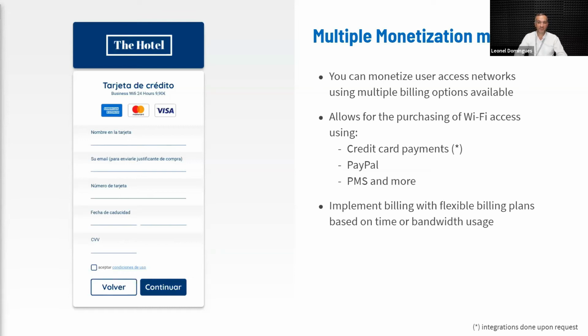there are many brokers and many providers of credit card and payments, so again, if you have a provider that you need to integrate with, we will gladly do that for you, but it depends a lot on the region you're located in.